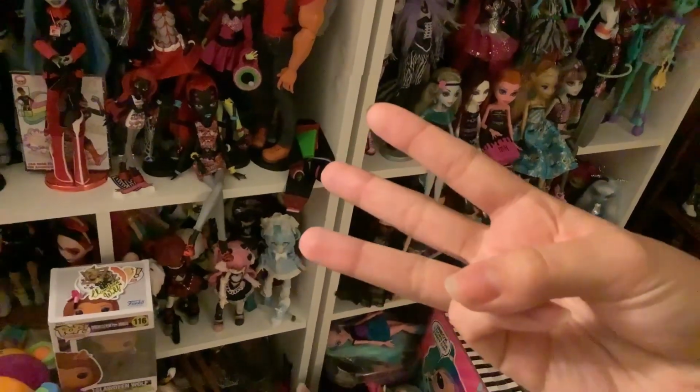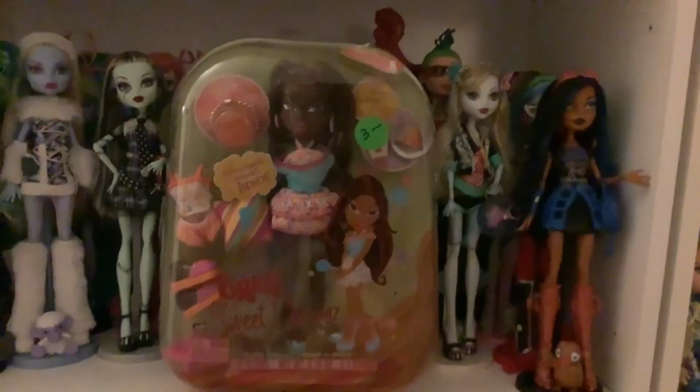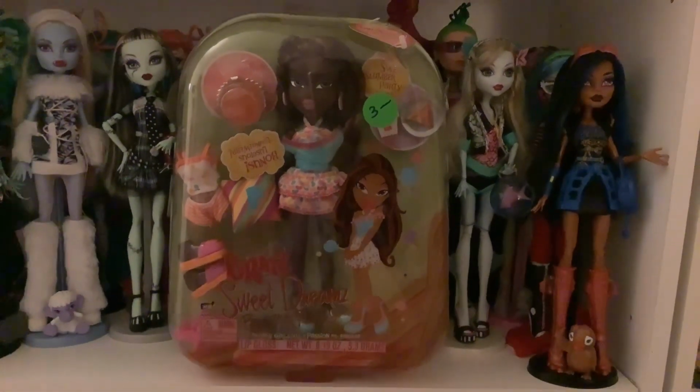2024 was Roxy and Phoebe. I found them at a thrift store for $15. And then this year was Felicia. I don't know what's going to happen next, and at this point I'm scared.